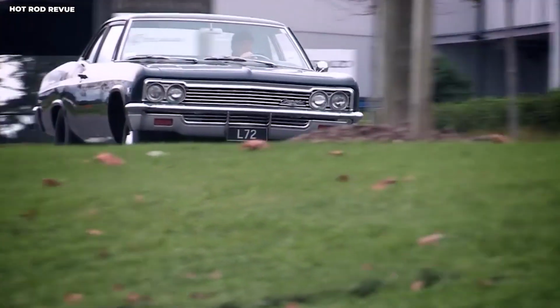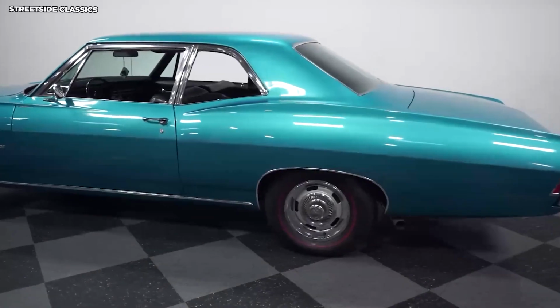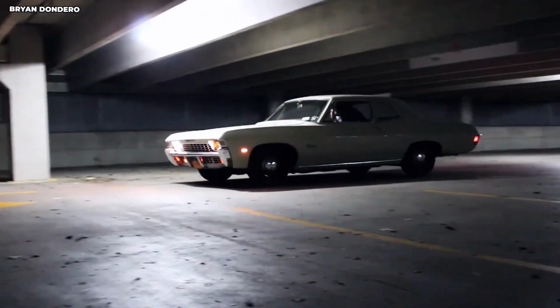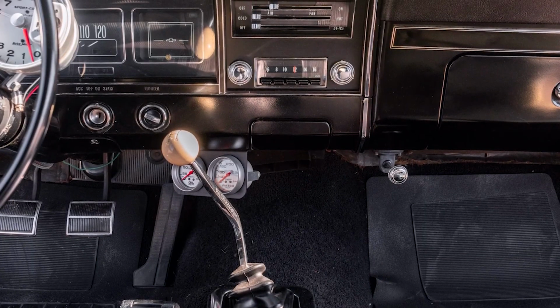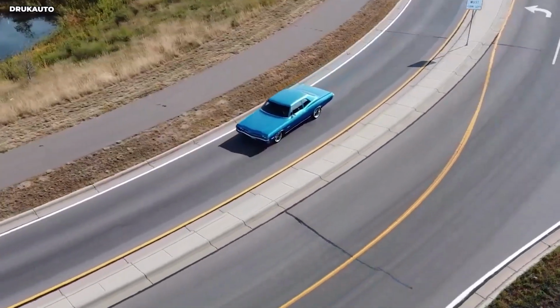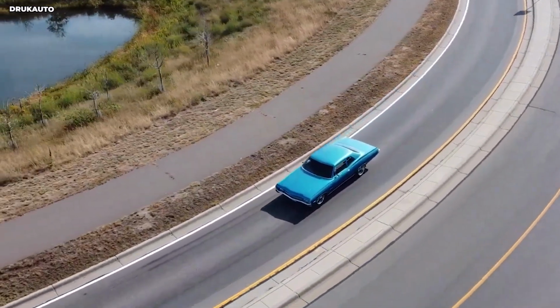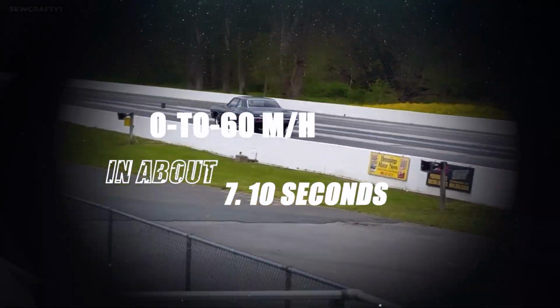Moving into power, the Biscayne had a special kind of rear axle called positraction. This helped both back wheels spin together so the car would not slide around when it took off quickly. It also had a 4-speed manual transmission. That means the driver had to shift gears by hand, which gave them more control and helped the car pick up speed faster.